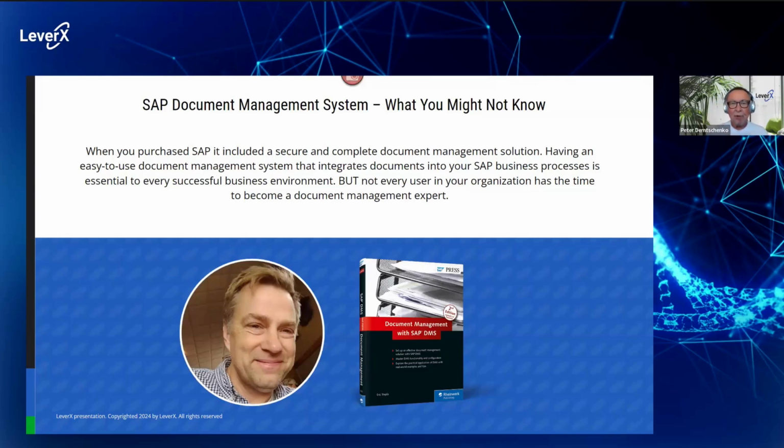So, document management in SAP. A lot of customers, when you buy SAP, don't realize that it includes a complete, secure, robust, integrated document management solution. They go out and buy Documentum or some third-party solution. They buy extra licenses, maybe do developments for integrations to store documents, not knowing that they already have a document management system in SAP. I've run across that through my years many, many times, and it was a big surprise.